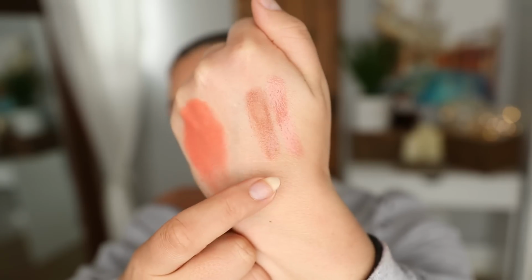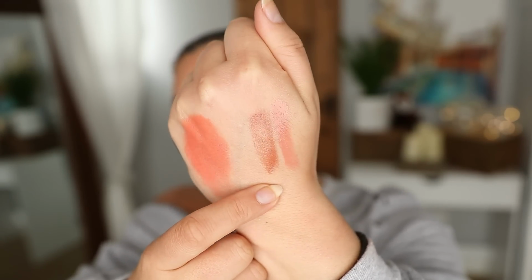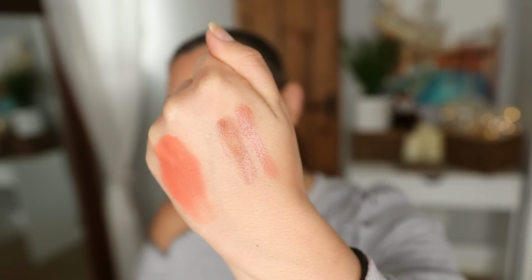The other shade I picked up is Trace, and that's this nude shade. So this is Mist and this is Trace. Trace is gorgeous for a nude everyday glossy, shiny lip. It's beautiful. I find them super comfortable. They are like a plumping product, so they don't burn.